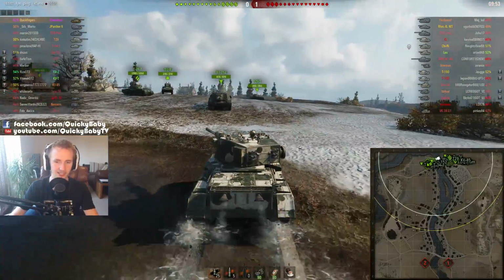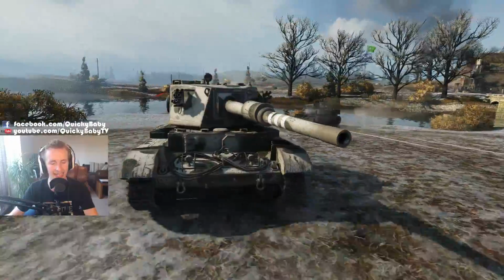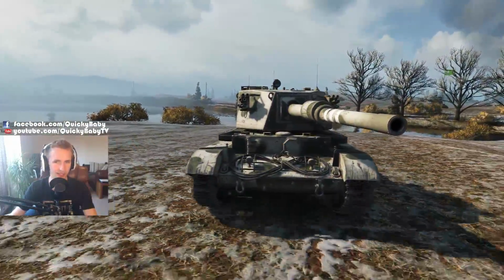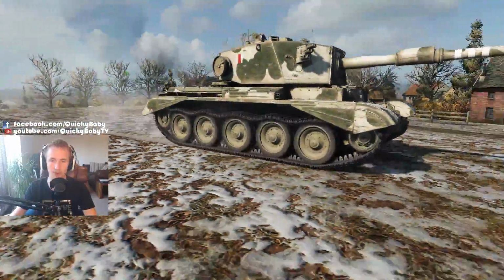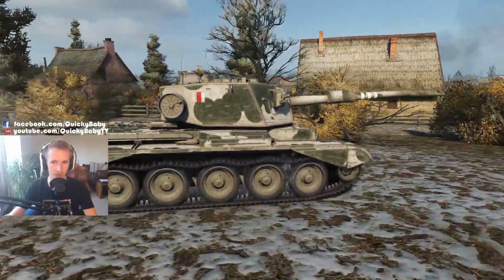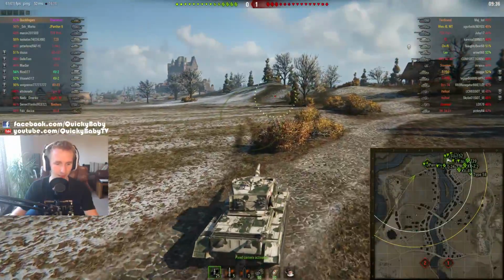I'm playing the Tier 8 British turreted tank destroyer and one of my favourite vehicles in the game. It is the Charioteer. Now, Tankfest last weekend, there's one of these inside the Vehicle Conservation Centre, so it's always a pleasure to go and check out some of your favourite vehicles in real life and then be able to come back and play around with them a little bit in the game.